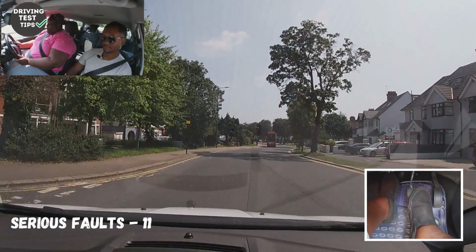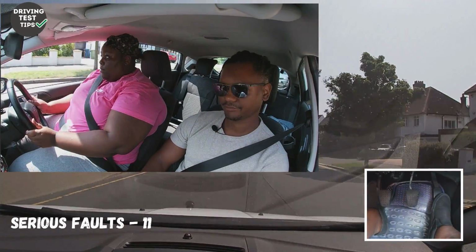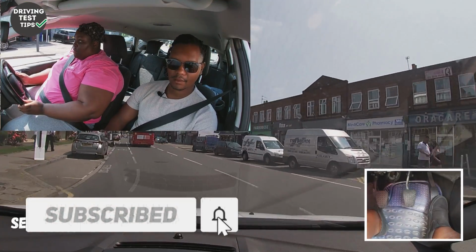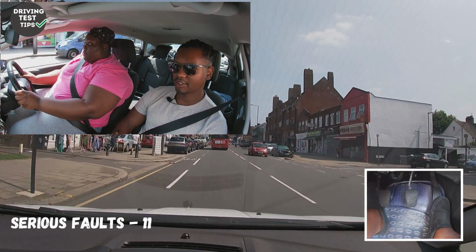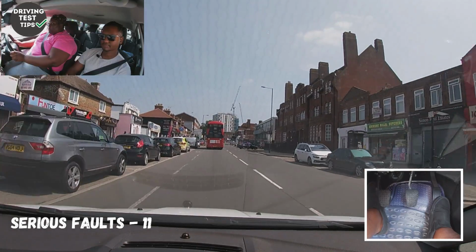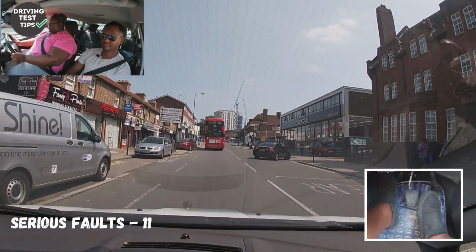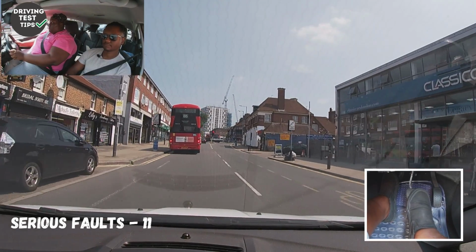Notice her clutch is down again. You don't need to press the clutch down every time you brake, by the way, yeah? So this time I gave her a serious fault for the clutch. She kept pressing it down too much, coasting everywhere. Follow signs for Burnt Oak, please. So the sign there is just saying Burnt Oak is to the right.